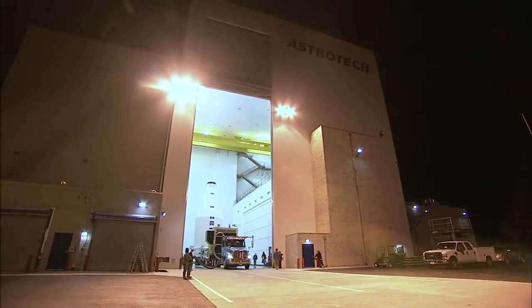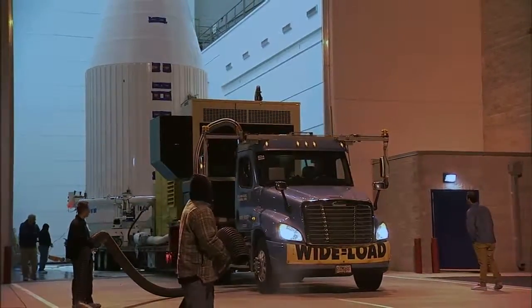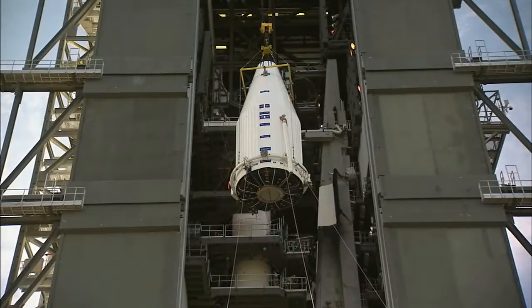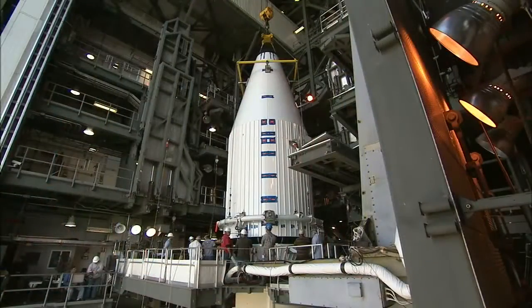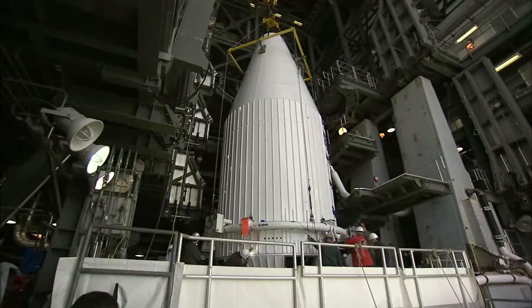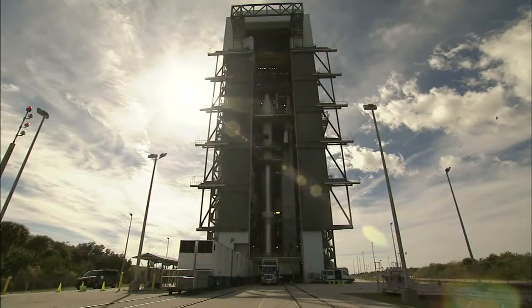In the early morning darkness of January 20th, the payload fairing carrying TDRS-L rolled from Astrotech to Space Launch Complex 41, where it was placed atop the Atlas V rocket to await launch day. When countdown clocks reach 0, the Atlas V booster will ignite, sending TDRS-L toward a slot in geosynchronous orbit more than 22,000 miles above Earth to join the TDRS constellation.